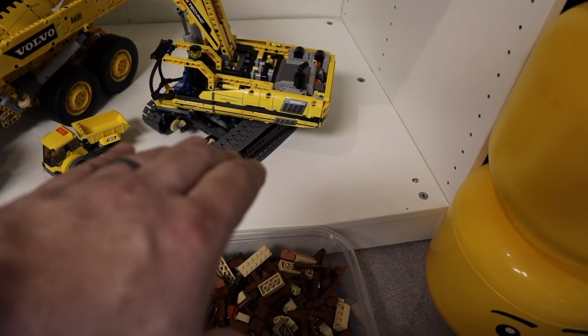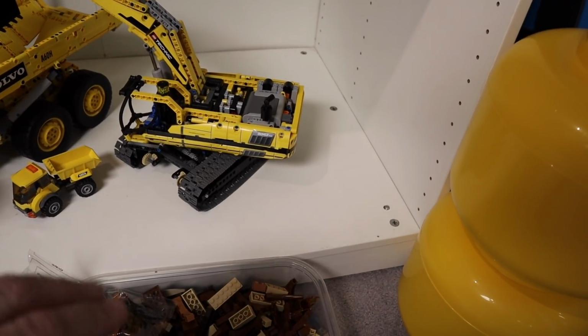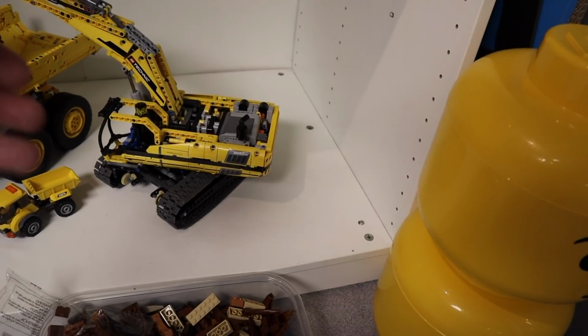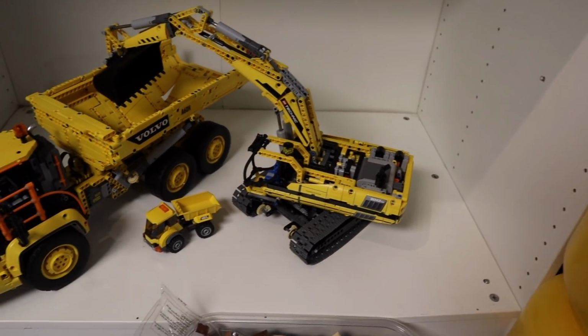I was going to actually pick up one of the IKEA cabinets and set this guy up, raise him up, and then set that on top, and then surround it with the brown brick and have the tracks coming up like it came up a hill or it's digging the side of the hill out. So another one of the projects that I've got on the go.